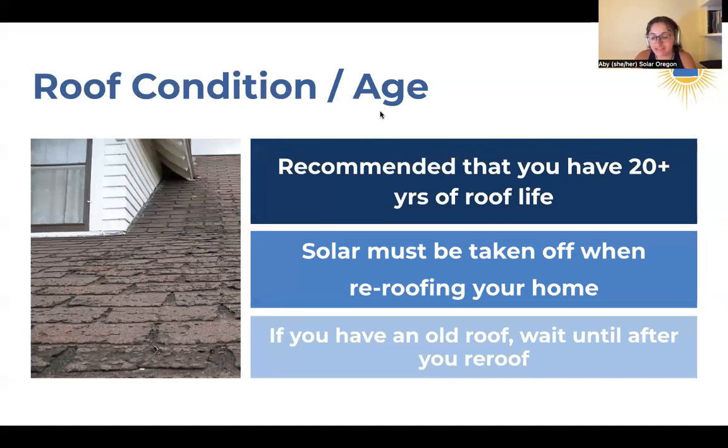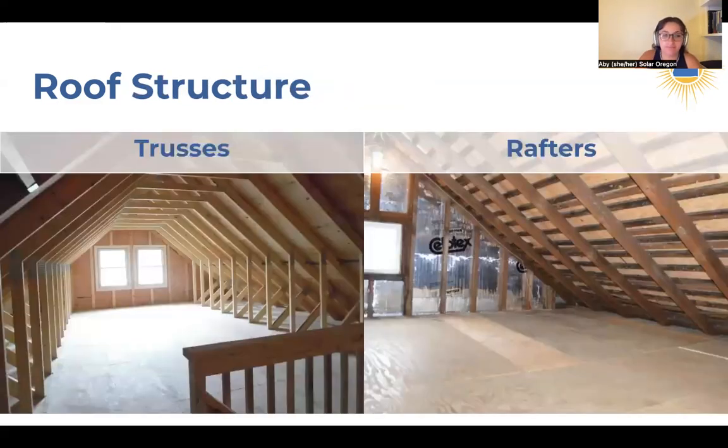Then one of the biggest considerations when considering going solar is your roof condition and age. We recommend that you have at least 20 years of roof life left, as in order to get a new roof once you have solar installed, you have to pay to have the solar panels removed and reinstalled, and it's frequent that solar panels can get damaged in that process, again leading to extra costs. If you have an old roof, we recommend that you wait until after you re-roof in order to get solar.